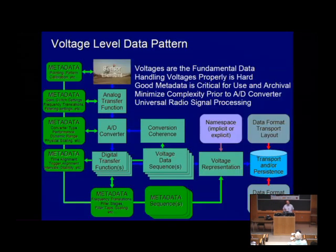All right? Underneath this is a deeper pattern. It's called a voltage level data pattern. This is something we recognized about two decades ago. It's the idea that there is information structure associated with what we're doing, and these patterns lead to recurrent problems that you can solve in particular ways. And those solutions have particular consequences that come out of it.